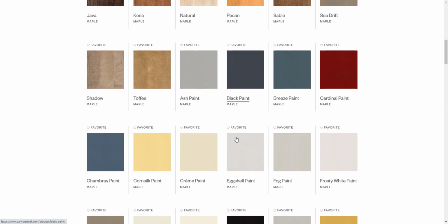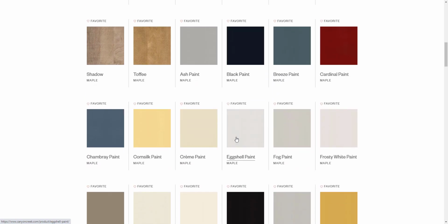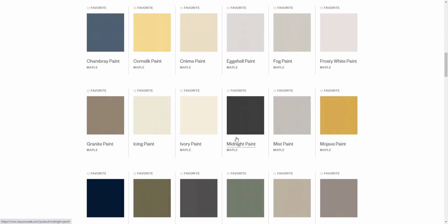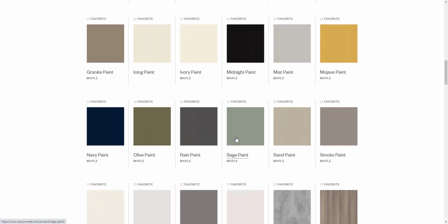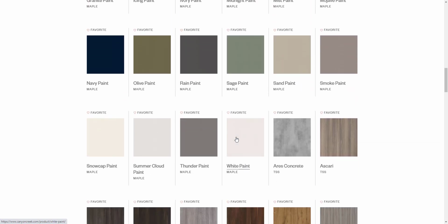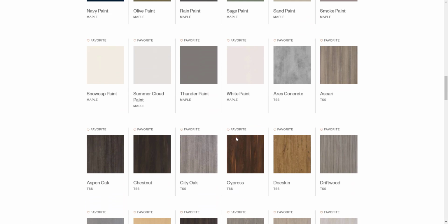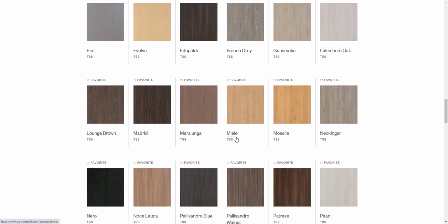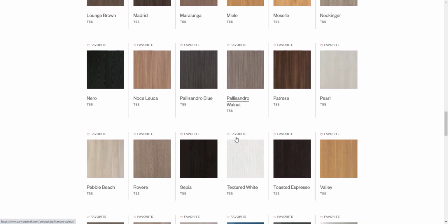So if your customer fell in love with Breeze or Chambray paint, those selections are only offered in Millennia or Cornerstone, so they'll need to plan accordingly. I'll show you in a few how to view items specific to a collection, just in case you needed to stay within a singular cabinet line. As you scroll further, you'll see our high gloss and super matte finishes, as well as our TSS colors.